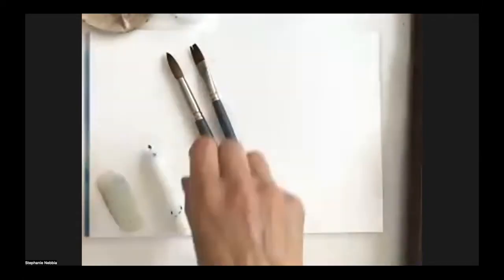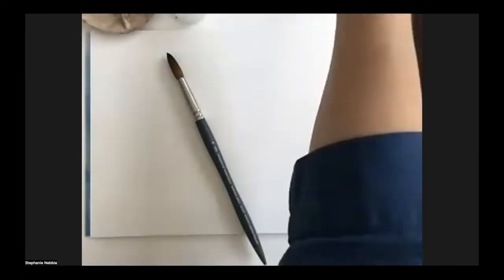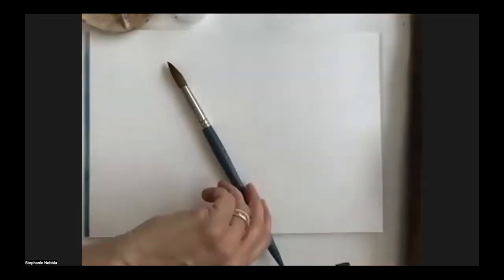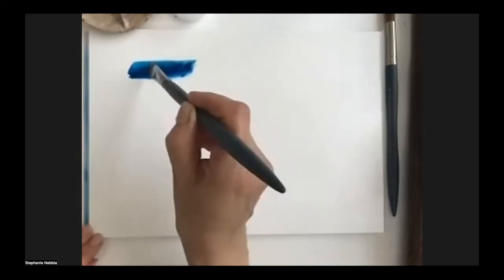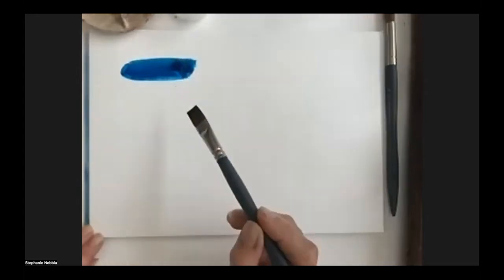So I'm just going to put these to one side for a moment and show you what I mean when I talk about getting acquainted with your palette. So I am just going to put one of my brushes in the water, and I'm just going to start with the blue and show you what I mean about having a look at what the colour can do. So here I've just added some water and a little bit to the colour.